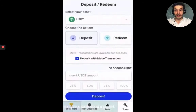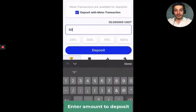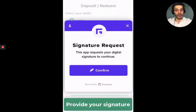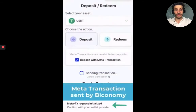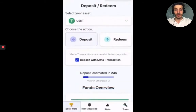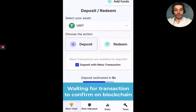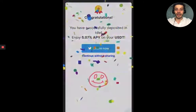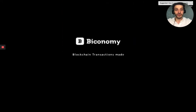And here the end user is depositing USDT, which is a free transaction. So all they have to do is sign and not pay any gas fees. This becomes a meta transaction, which is sent to Biconomy's relayer, and Biconomy sends a transaction, and voila. This is a smooth user experience for the end user where they don't even have to pay any gas fees.